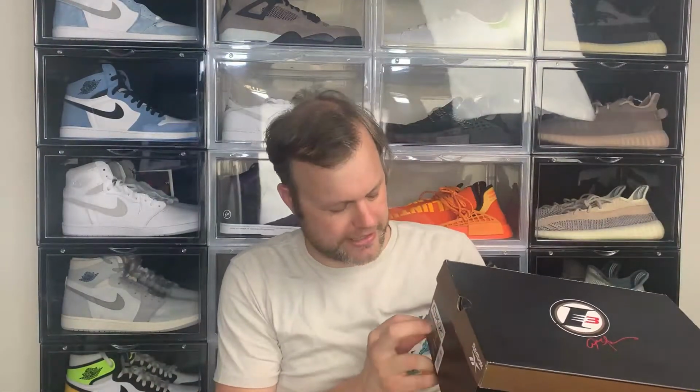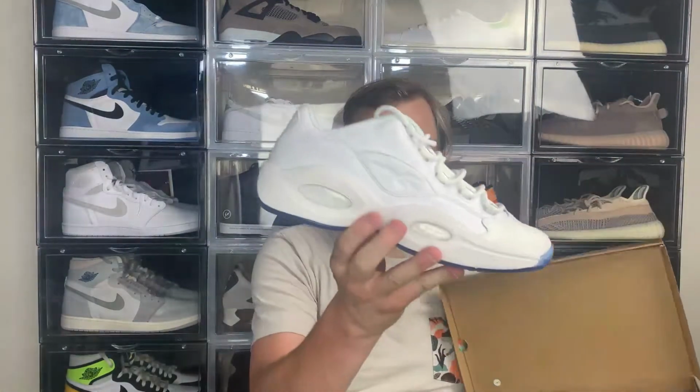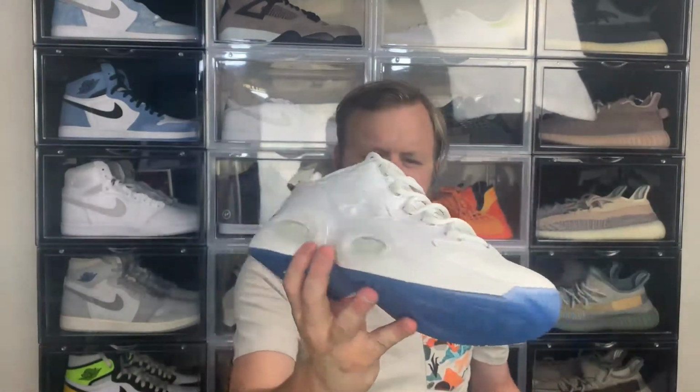So for those who don't know, Reebok is owned by Adidas, so that's why the colorways and the color descriptions are kind of similar to what you would see on an Adidas sneaker. Anyway, pop the lid. So here we have the sneaker, but all we have is some Reebok tissue paper. So nothing really special there. And here we have the sneaker itself. As I said, it's the Question Low in the Cloud White colorway. It's a beautiful sneaker.